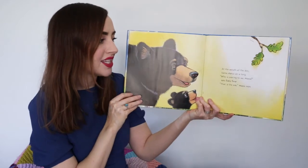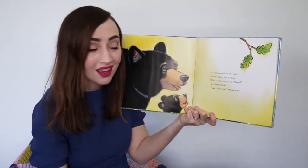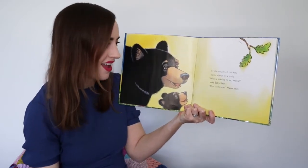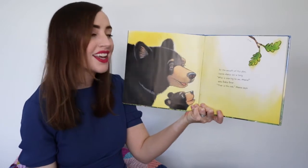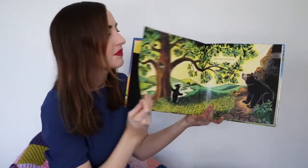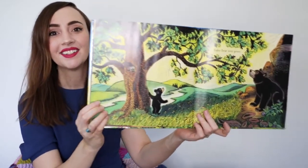At the mouth of the den, leaves dance on a twig. Who is waving to me, Mama? Asked Baby Bear. That is the oak, Mama says. Baby Bear sees green.